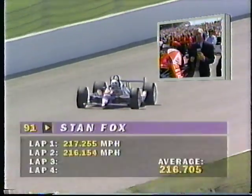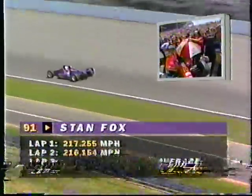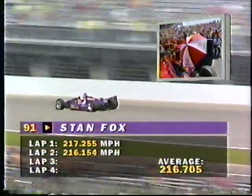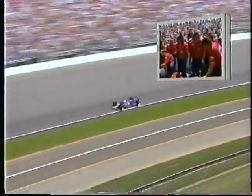2 days ago, he established the fastest speed in practice thus far this year at just over 226 miles per hour. Ari, 7th in line, waiting for his opportunity. But as the temperatures have warmed, he's concerned. He says his car has worked best when it's been cool. He's not that confident that he can challenge for the pole, despite the fact that he has been the fastest man in practice. Paul? A beautiful bright sun shines down on the Indianapolis Motor Speedway.